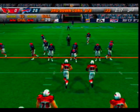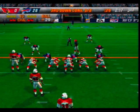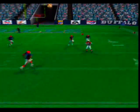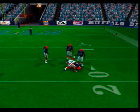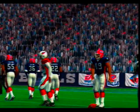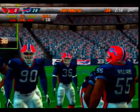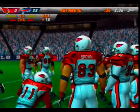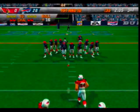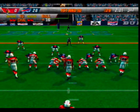And this is the 11th play of this drive. The Bills come out on a 4-3. Throws it to the wide receiver, John. He's proven he's a consistent target. Yeah, especially in situations where they're looking to get first down yardage. And this is the 12th play of this drive. Down inside the 15.